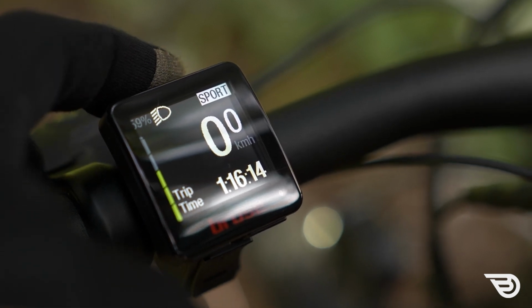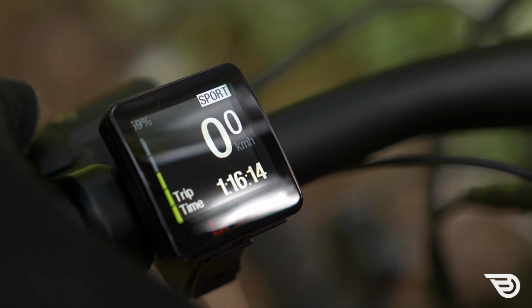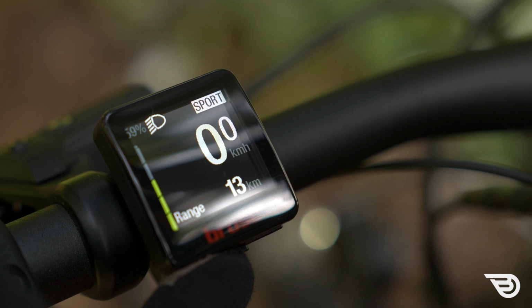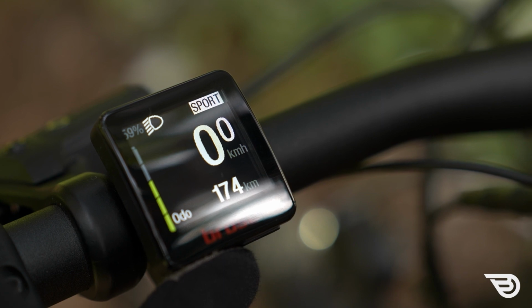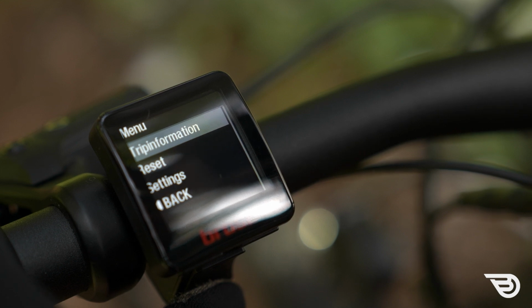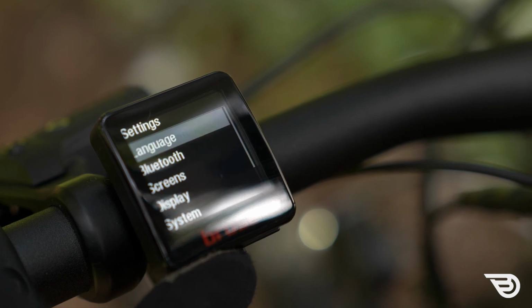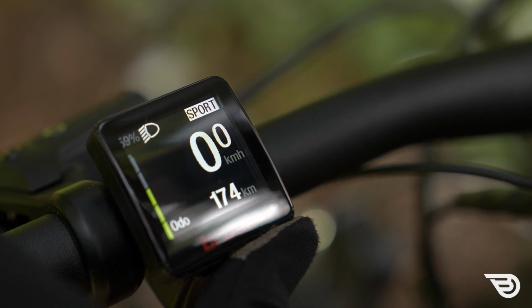Button functions for our test unit are: a 2-second push of the power button activated and deactivated the unit. A single push of the menu button cycles info from odometer, range, time, trip time, average speed, max speed, and back to odometer. Long pushing the menu button opens the full menu. The up and down buttons select an item, and the menu button enters into that setting. Our light button had no use other than going back in the menu.